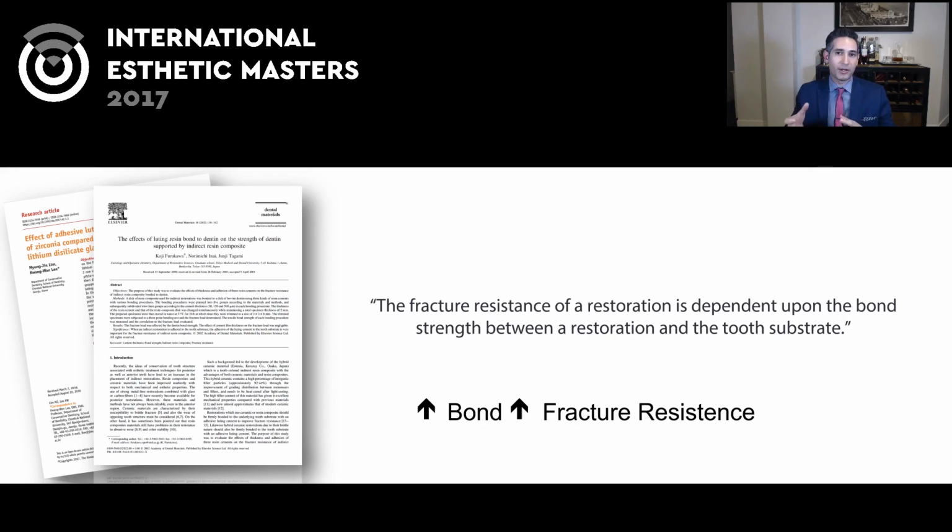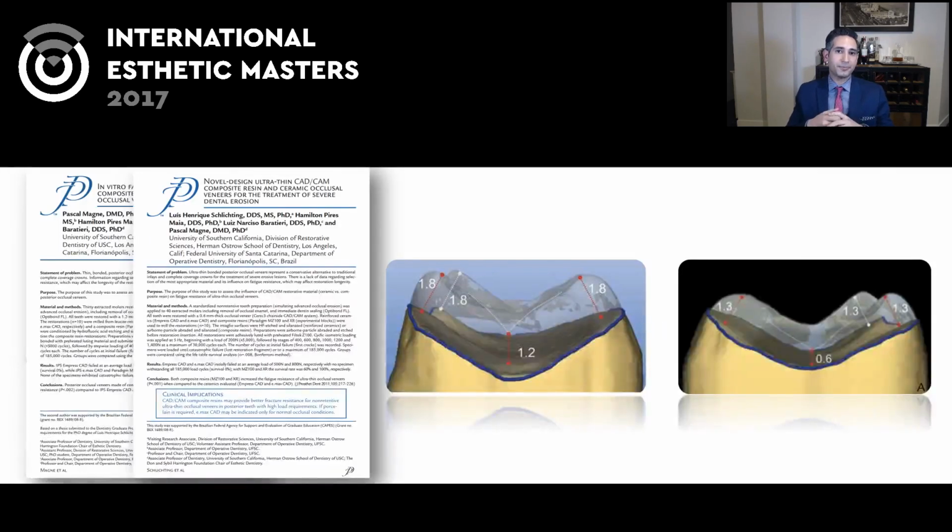You know, when you have a weak bond and you chew on that or you put pressure on that, the force goes through your restoration, but then it really concentrates at the weak bond. But when you have a strong bond, it passes through, so there's less severe concentrations, like I mentioned earlier.